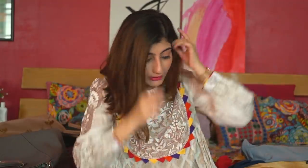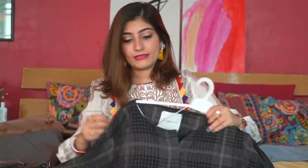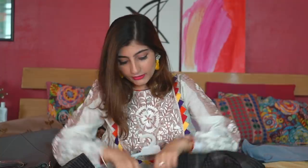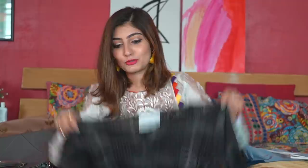Another item that I picked up from Chapter Two was this, and this is I think one of my most worn items in the closet right now. Whenever I have to go somewhere I take this out and wear it, and I can literally smell the perfume on this from miles, because so many different perfumes have piled up on it that it keeps smelling of them.